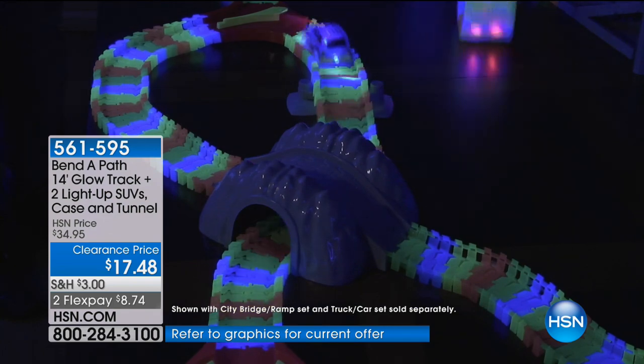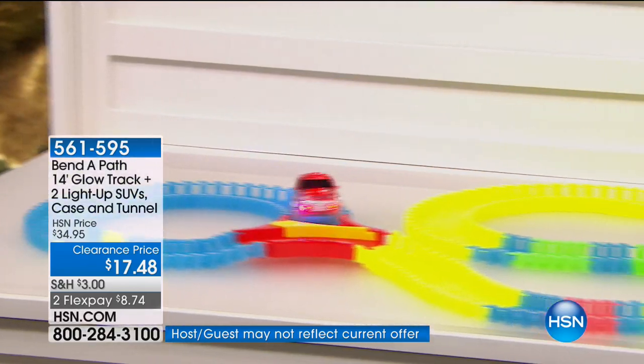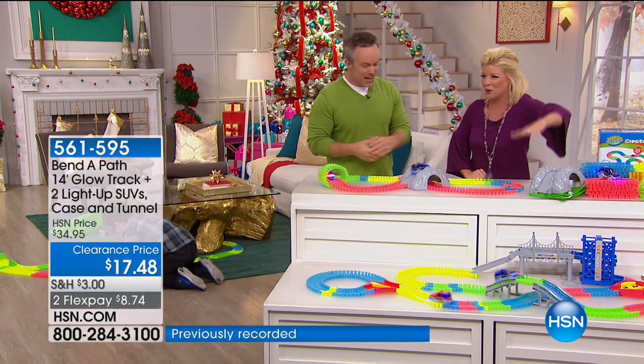On top of that, am I looking at five Flex Pays? It's under $5. Every time they roll it out, it's different. Every time they set it up. So we got my nephew one last Christmas. I love this lift. I'm sorry, I just saw it go up the elevator. The car just went up.